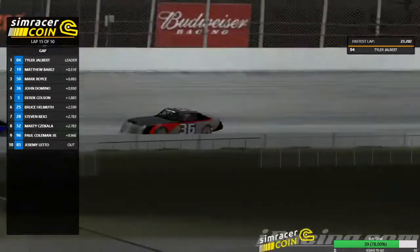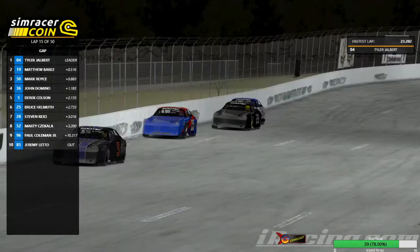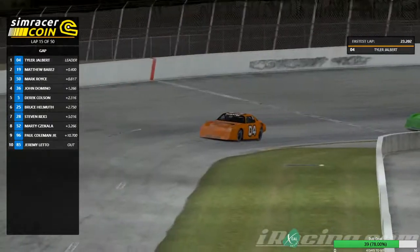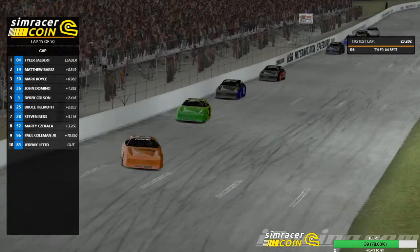Still. See what's going on behind them. Looks like behind them they've got pretty much single file, intent where they are, except Paul Coleman Jr., who I will assume wants to get back into position for entry into tomorrow's race. There they all go. Tyler Jalbert's still going to be your leader.